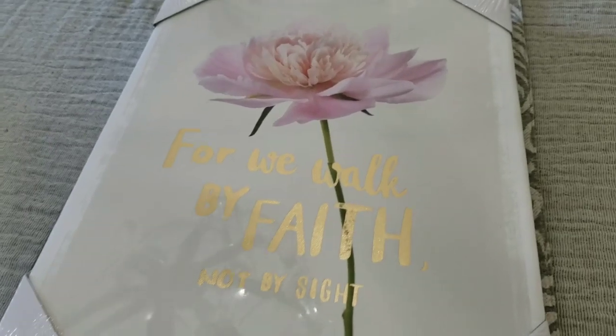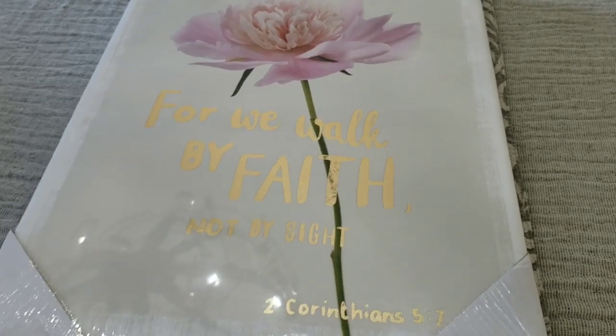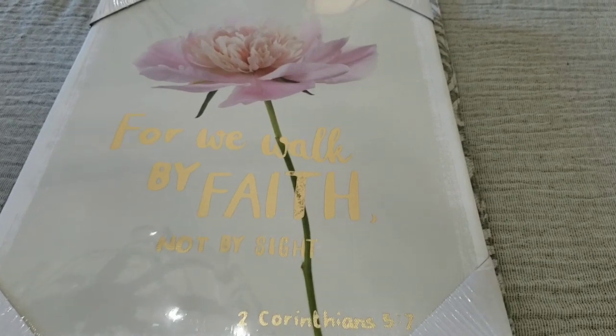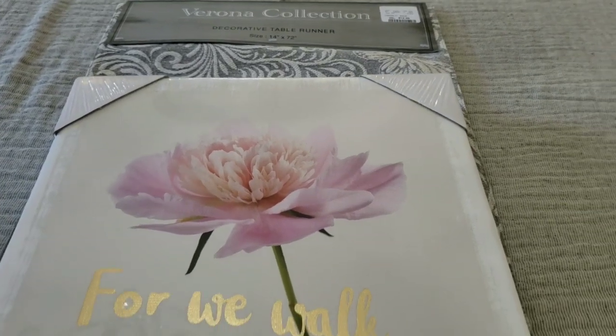Okay, I almost forgot. I purchased this canvas from Hobby Lobby, and this was part of their spring sale. It was $17.99, and it was 90% off. And this will also go in my guest bedroom.